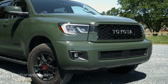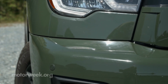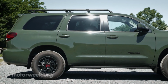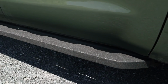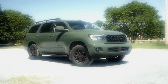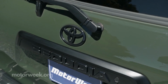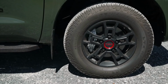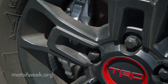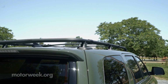Big Toyota lettering on the grille is the first difference you notice, accented by LED headlights and LED fog lights by Rigid Industries. Underneath there are skid plates, much appreciated grippy aluminum running boards, and upgraded springs and Fox internal bypass shocks for the suspension. Standard is Toyota's multi-mode four-wheel drive system with locking center diff and 2-speed transfer case. Forged aluminum TRD 18 by 8-inch wheels get 275/65 mud and snow tires, while up top is a beefy TRD roof rack and a big moonroof.